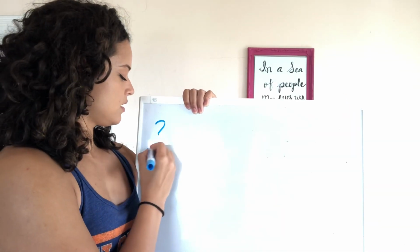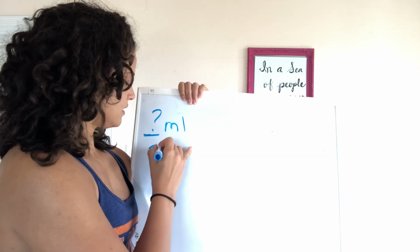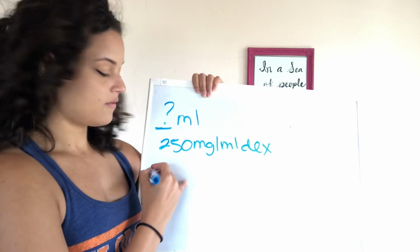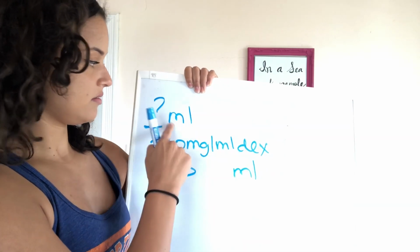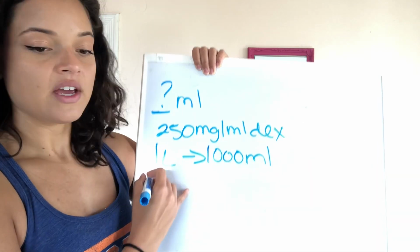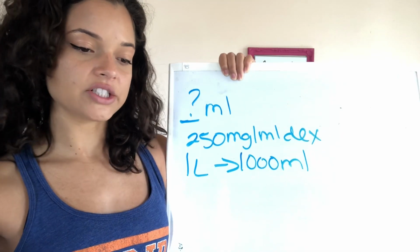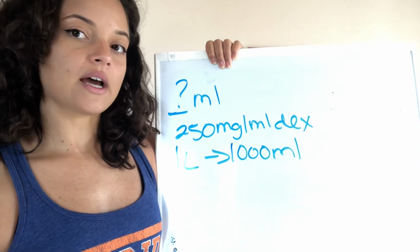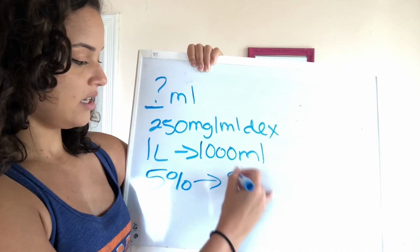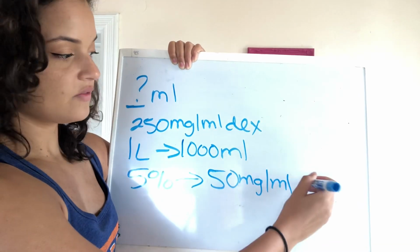So I'm gonna do that to the whole thing, write it out on the board and come back. We have the mils that we want. 250 mg per mil dextrose solution. We have 1 liter, which we're gonna turn into mils because we wanna find out the mils. We don't wanna find out how many liters. So 1,000 mils. And then the 0.9 saline doesn't really matter what they put on there. They could say norm, they can say hetastarch, they can say anything. Any type of fluid, and that part doesn't really matter. And then 5% is going to be 50 mgs per mil of dextrose.